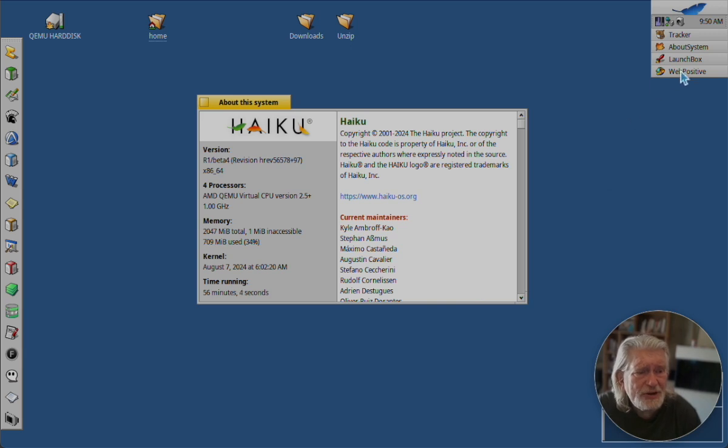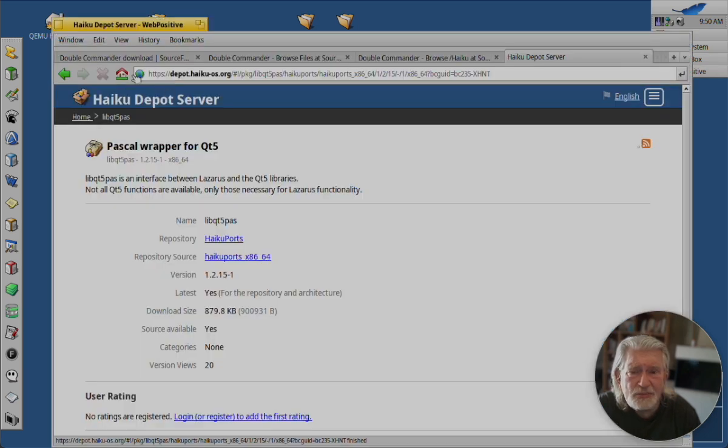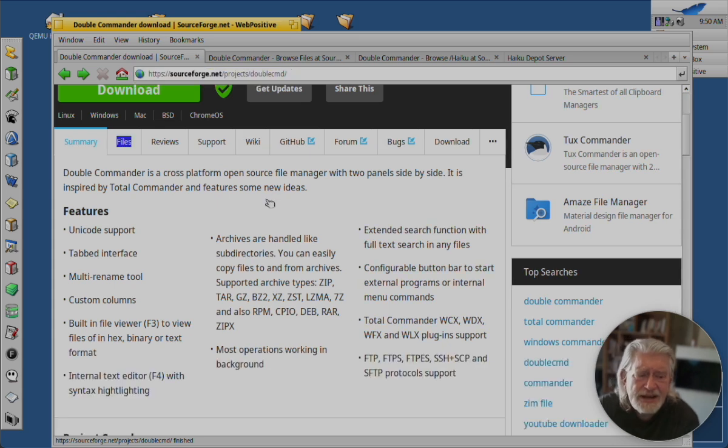Because I came across this application called Double Commander. It's on SourceForge. Right, and it's yet another Norton Commander clone. Now this is a bit of a recurring pattern.